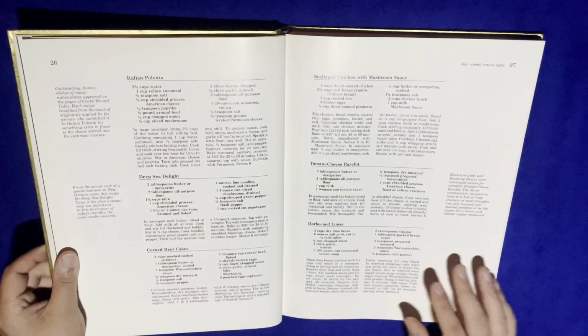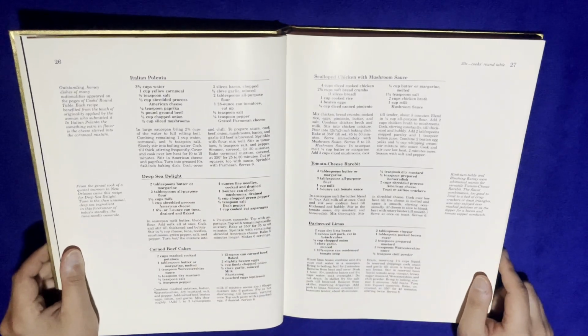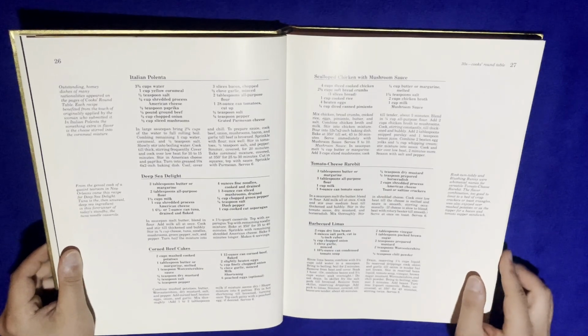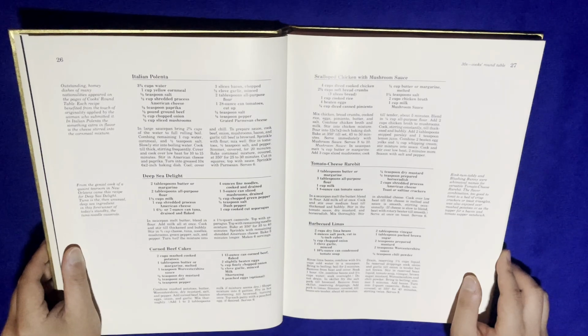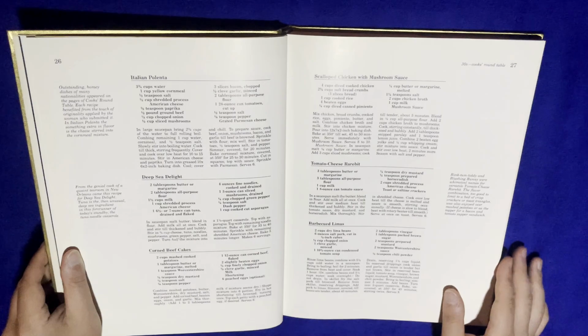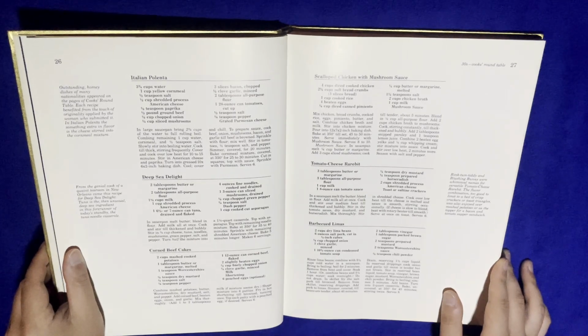Deep Sea Delight, and here we have a little excerpt, or a quotation. From the genial cook of a quaint tea room in New Orleans came this recipe for Deep Sea Delight. Tuna is the then unusual deep sea ingredient in this forerunner of today's standby, the tuna noodle casserole.